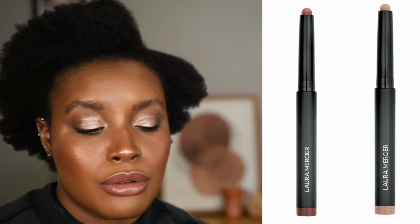I think the last time I tried to pick it up, it was sold out. I got some more caviar sticks from Laura Mercier, and so I have one in caramel, which is a matte neutral light brown, and then brick, which is a matte chestnut brown. Similar to what I've already said before, I really like the formula. I just wanted full sizes, and I just have not pulled the trigger.